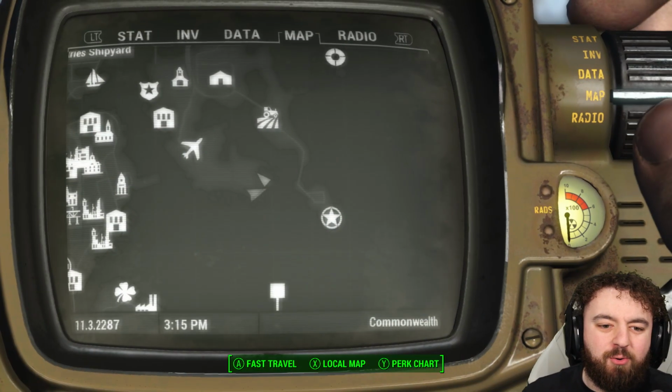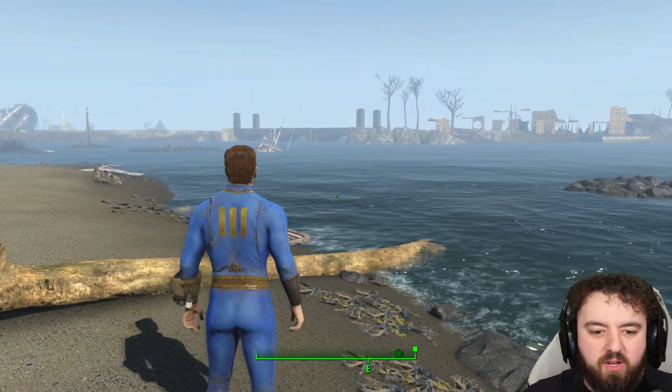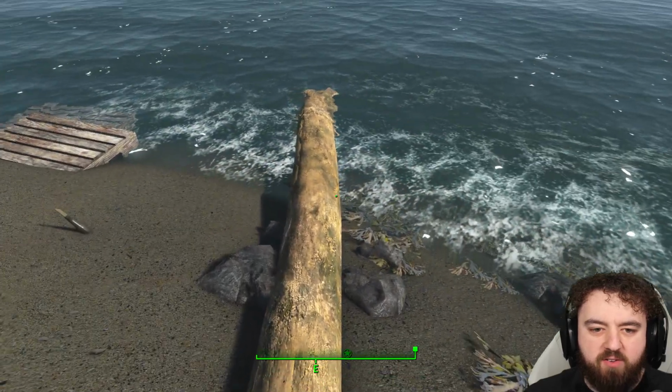Our next one is located at the Boston Airport, directly between it and Fort Strong. You can find it just over here by this massive tree trunk.